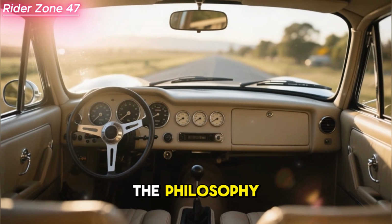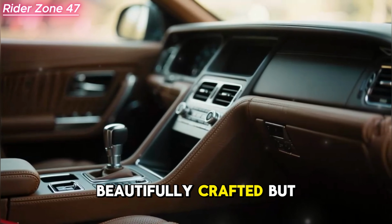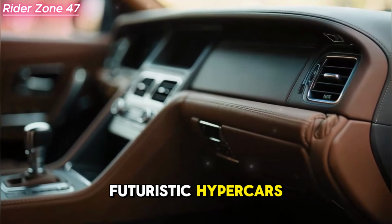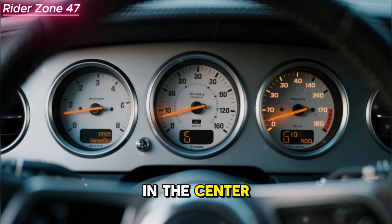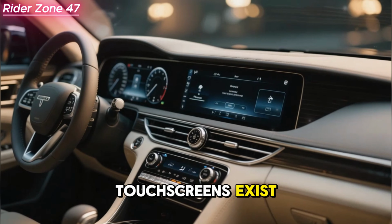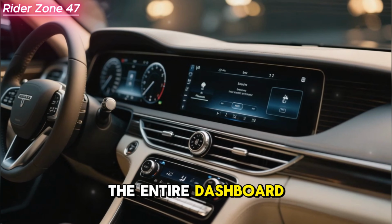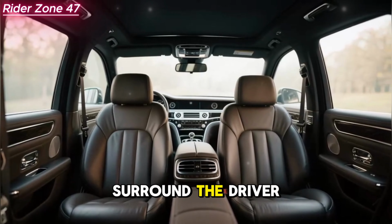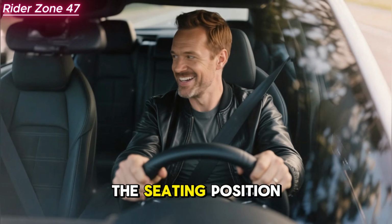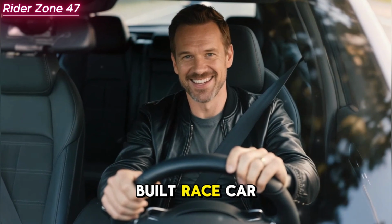Inside the cabin, the philosophy continues with surprising clarity. The interior feels beautifully crafted, but intentionally simple compared to futuristic hypercars. 3 analog gauges sit proudly in the center, reminding drivers this machine values information over distraction. Touchscreens exist, but they stay subtle rather than dominating the entire dashboard. Leather and aluminum surfaces surround the driver with classic craftsmanship rather than flashy technology. The seating position feels natural and perfectly centered, almost like sitting inside a purpose-built race car.